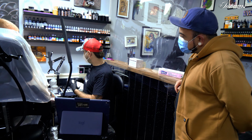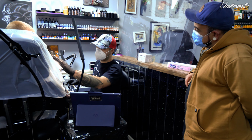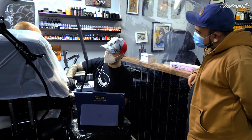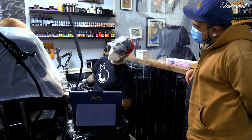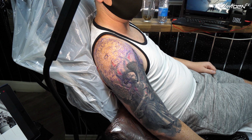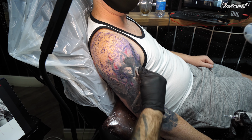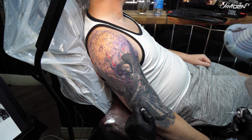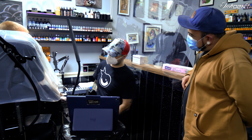So what we're doing today, we're doing a cover-up sleeve over some old tribal being treated with a laser. We had one session to start a few weeks ago, and we're having a second session today. It took quite well, still a few places we need to go over, obviously took over the tribal, but we have a nice session planned today, and we're going for it.